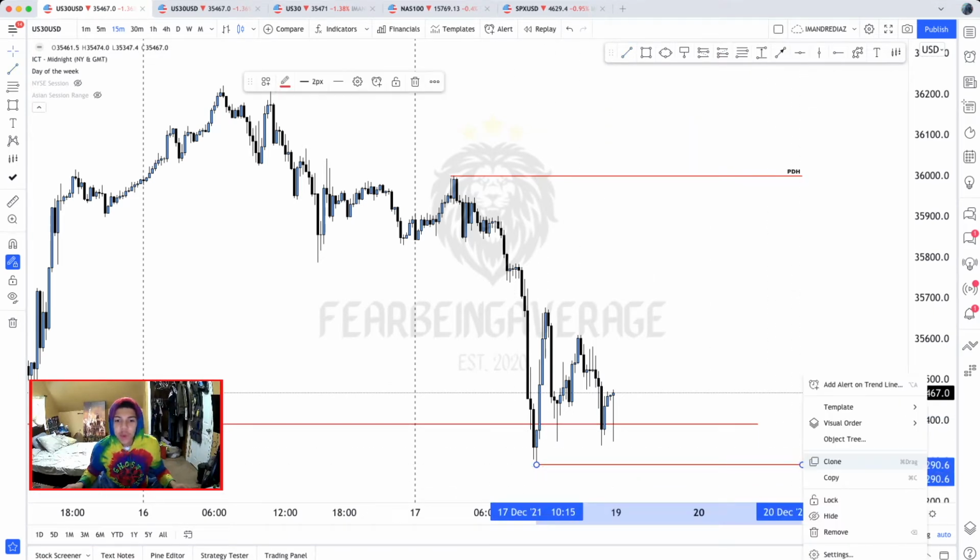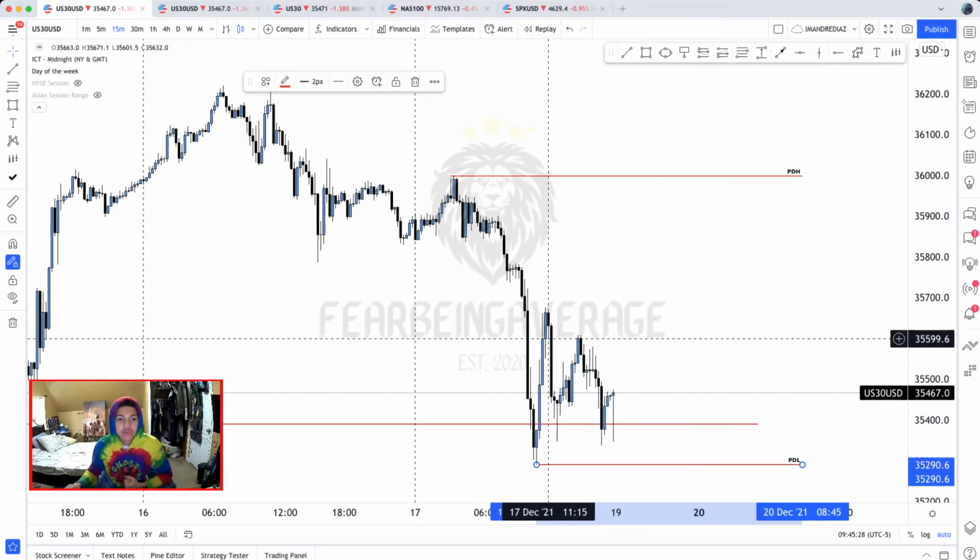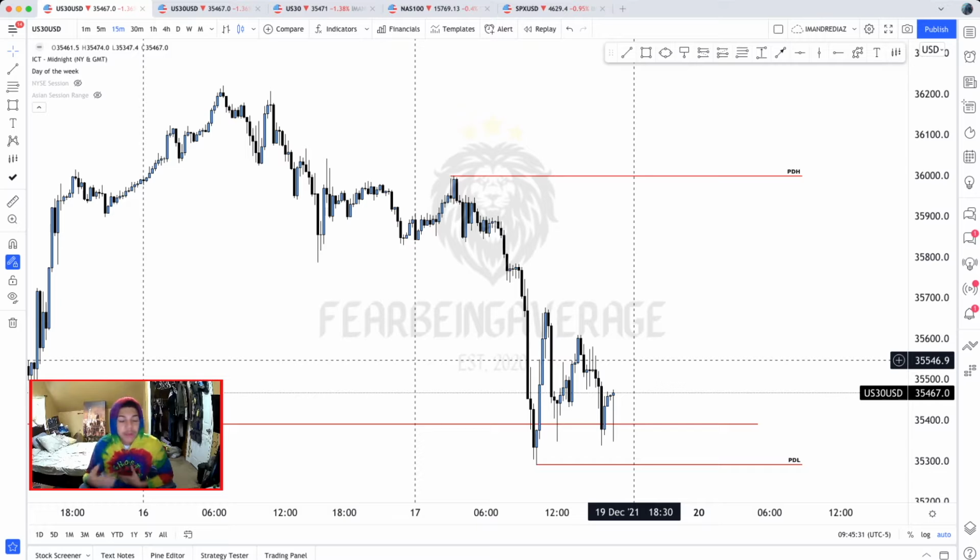And what does this mean? Why do I mark up the previous day's high and low? I mark up the previous day's highs and lows because this is where liquidity lies. Liquidity lies above equal lows, equal highs, swing highs, swing lows, daily highs, daily lows, because this is where the market is going to be reaching for. On a premeditated bearish day, price is more than likely going to reach for the previous day's low because that's where the liquidity lies.